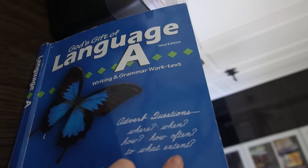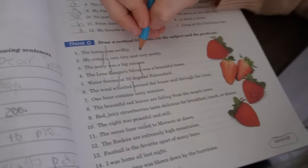So I'm gonna show you guys right now, just while she's taking her little spelling test. She is a wonderful speller. We use this language book. It's from Abeka, which I love using, Abeka's workbooks and stuff to teach her. She's drawing vertical lines right now between the subject and the predicate part of a sentence.